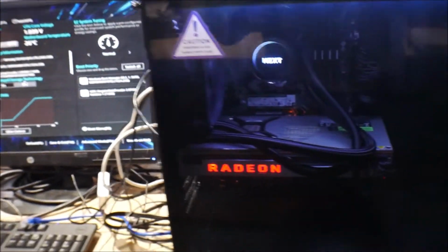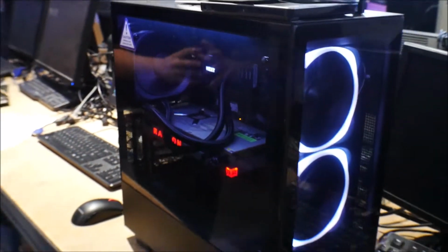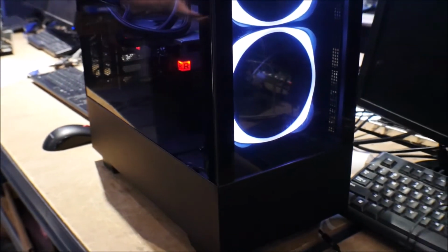As you can tell, we're just testing the machine before we transfer the data. The video card is working great. Everything's working fine so far.